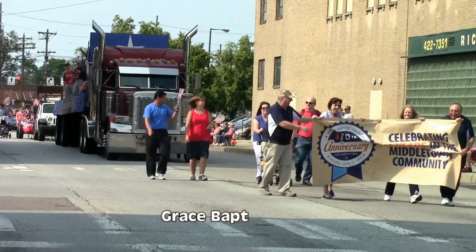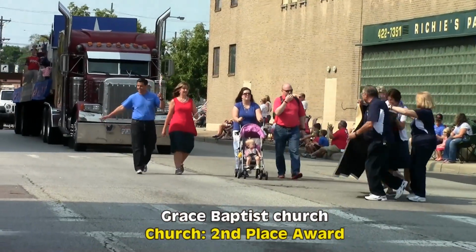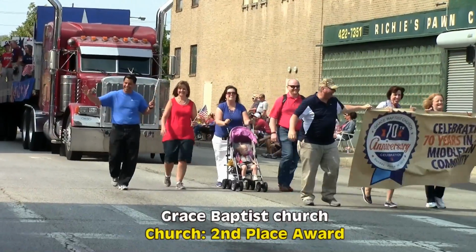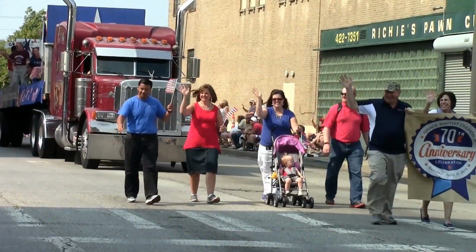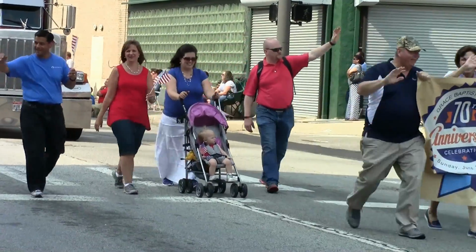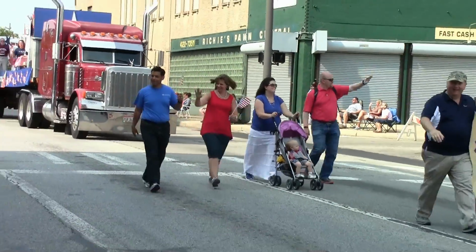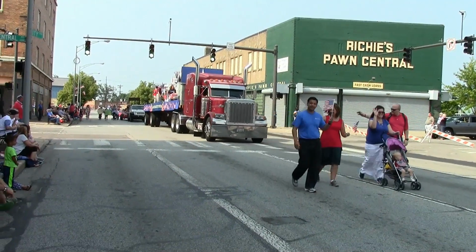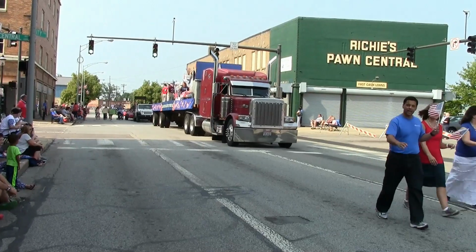And this is part of the Grace Baptist Church floats. They're celebrating their 70 years in Middletown. They've been a firm, strong part of the community for 70 years. And I believe that's their new minister in the blue shirt here, but I can't remember what his name is.